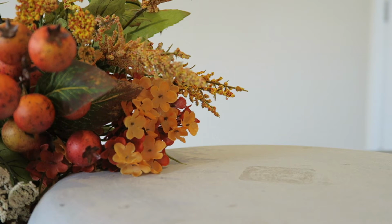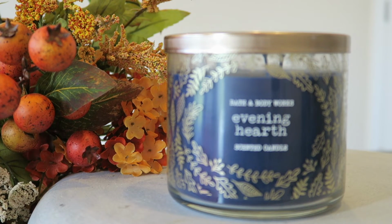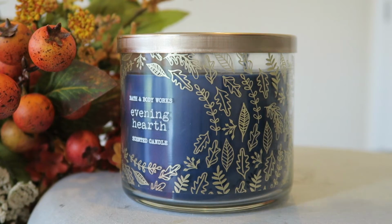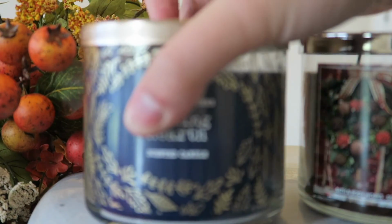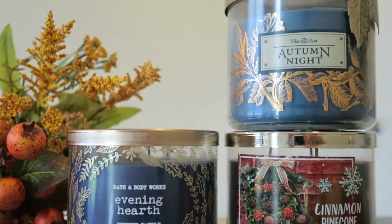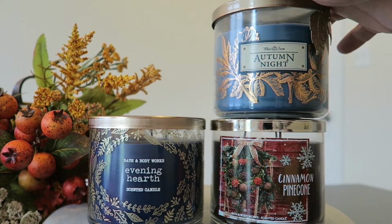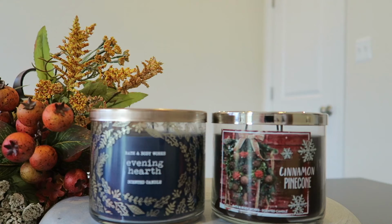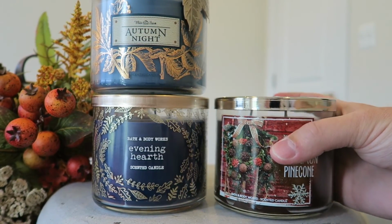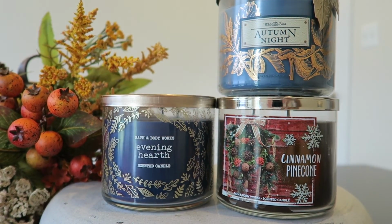But in execution, if nothing else, there's a similarity when it comes to the general notes, the mood it evokes, the feeling. And again, I would say for me, a fair assessment is almost really a blend of Autumn Night and your Cinnamon Pine Cone, in the sense that the unique blend of spices kind of matches the Autumn Night, in that there's that applewood, there's the cedar, there's the cinnamon, and then the Cinnamon Pine Cone, which is cinnamon bark and cedar, that's the same. Kind of what both are missing that I do think Evening Hearth has is more of that apple.